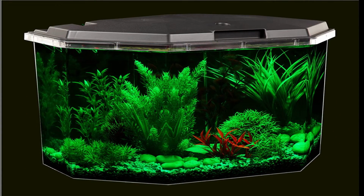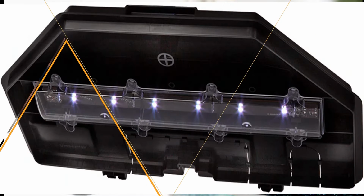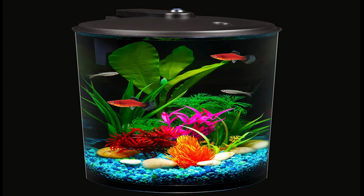Easy to set up and maintain, this trendy fish tank will look good wherever you place it. Dimensions, 18 inches L by 11 inches W by 13.5 inches H. Trendy design, ideal for your tropical fish, this trendy aquarium will look good wherever you place it, easy to set up and easy to maintain.